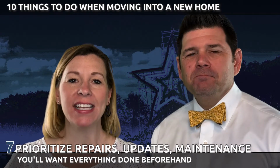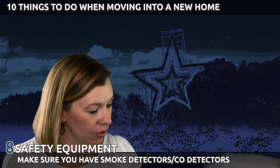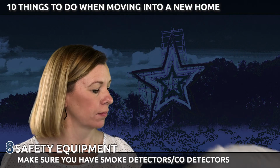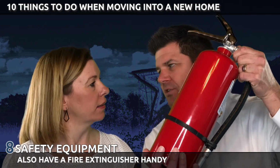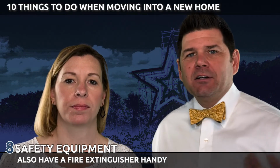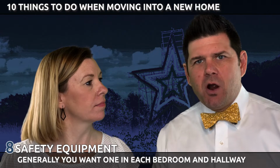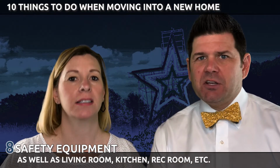Let's move on to safety again. This one's super important. Make sure that those smoke detectors and carbon monoxide detectors are installed and that they're working. Also make sure you've got your fire extinguisher as well. Yeah, thank you. You want to make sure those are in working order. Ideally, you want one in every bedroom, and one outside of the bedrooms. If you've got an upstairs area or wherever those bedrooms are, you're going to want at least one on the main living area as well, like the living room and kitchen.